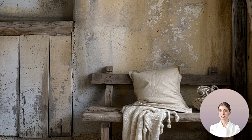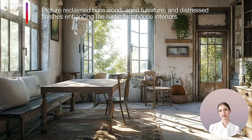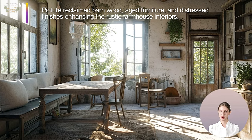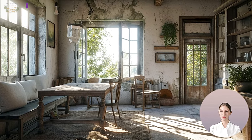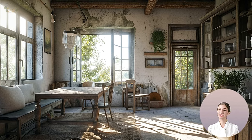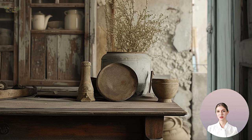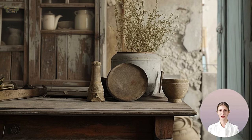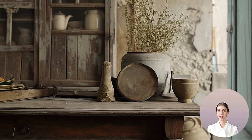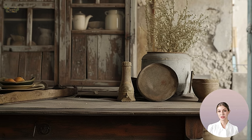Imagine handcrafted treasures adorning farmhouse interiors, each piece telling a tale of artisanal skill and mindful craftsmanship. Picture pottery with intentional imperfections, handmade textiles, and rustic ceramics becoming focal points. Wabi-sabi-inspired decor transforms the farmhouse into a haven of authenticity, where each element bears the touch of human hand.